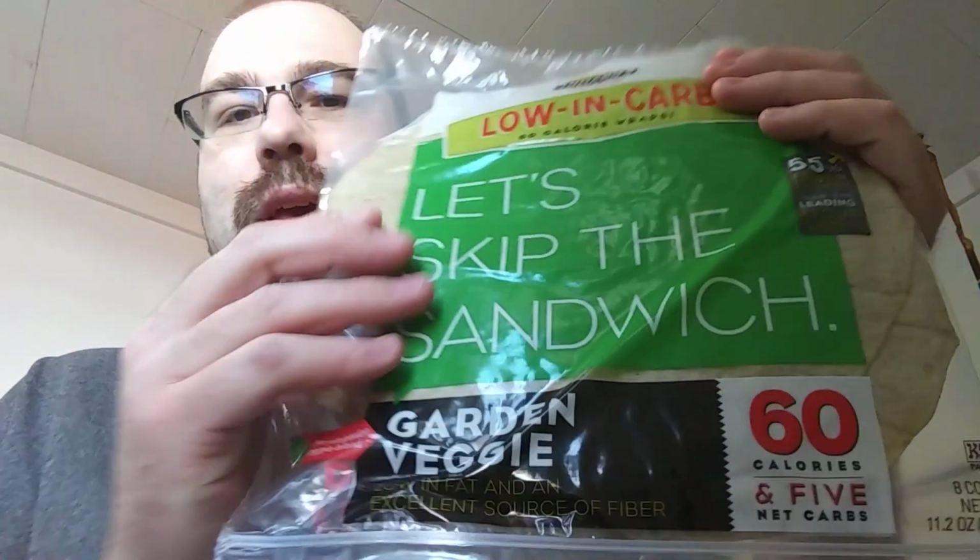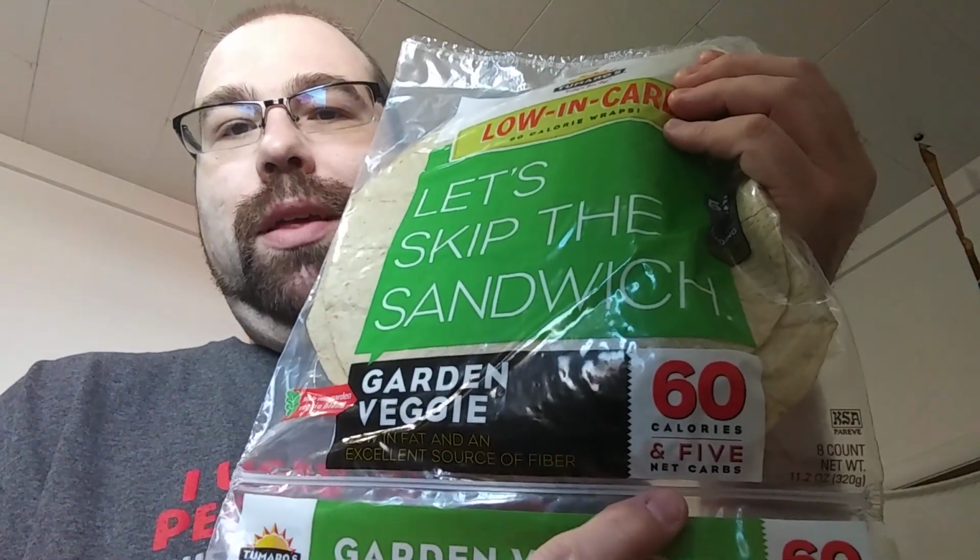I got these. They're garden veggie. They're only 60 calories, 5 net carbs. They have 5 grams of protein, no sugar.